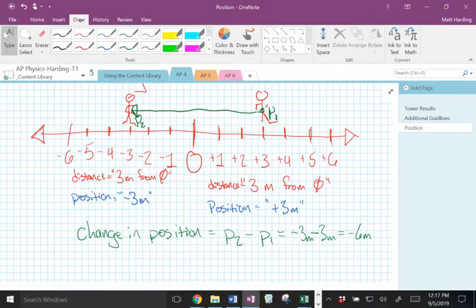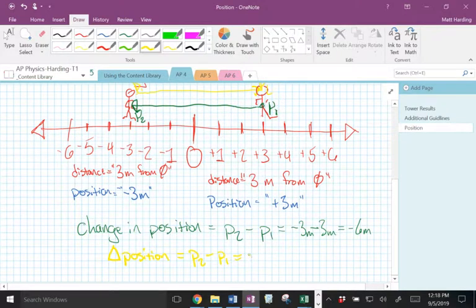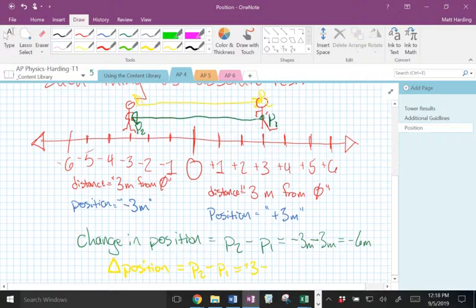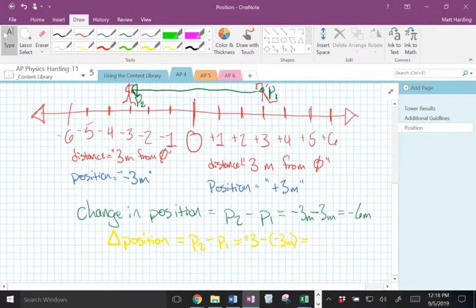If we had gone the other direction, and let's do that in some other exciting color, ooh, yellow, okay? If this is P1, and I move this way to P2, then, and again, physicists, very lazy, don't like to write, so instead of writing change, we're just going to put a triangle there, delta, and that represents the same thing. So change in position here, yellow P2 minus yellow P1. I'm going to have P2, that's +3, minus P1, that was -3. Who's got a calculator handy?